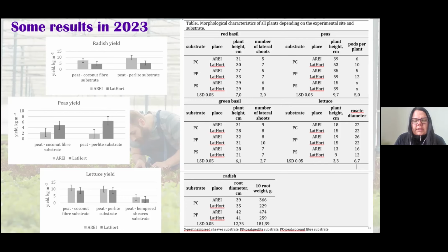The analysis showed that the experimental site had a significant effect on the yield, but the substrate had not. The average yield varied from 4.6 to 9.5 kilograms per cubic meter, and the yield was higher in Riga. The best yield was in the peat and perlite mixture.